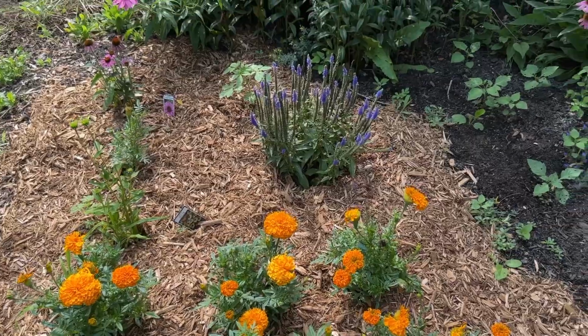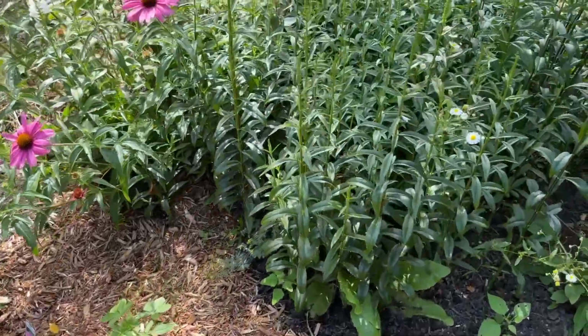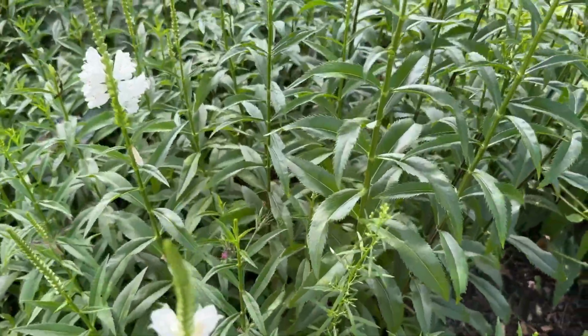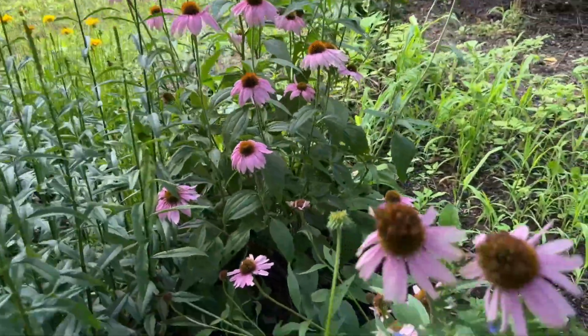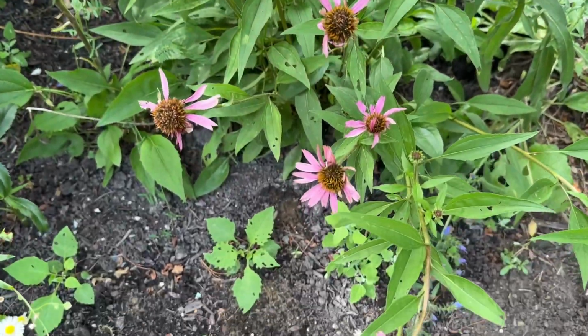More veronica there, purple coneflower, and then a big patch of obedient plant growing in here. They're just starting to bloom. More purple coneflowers. It's hard not to like the purple coneflowers.